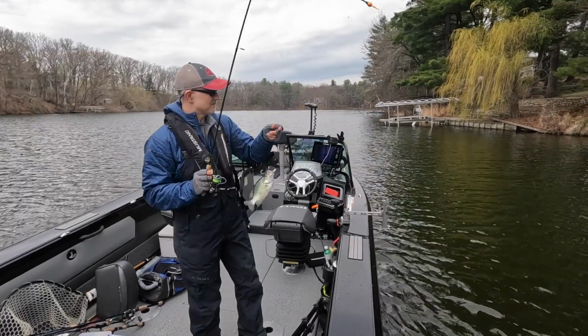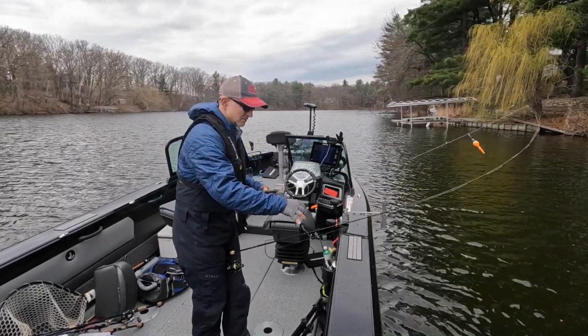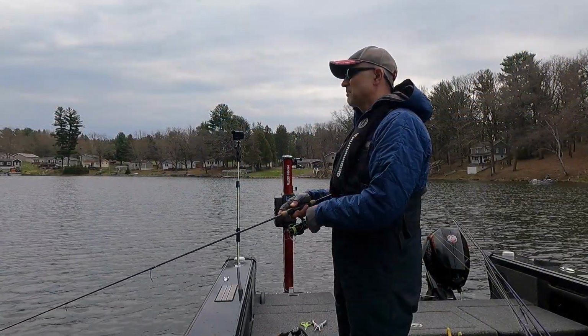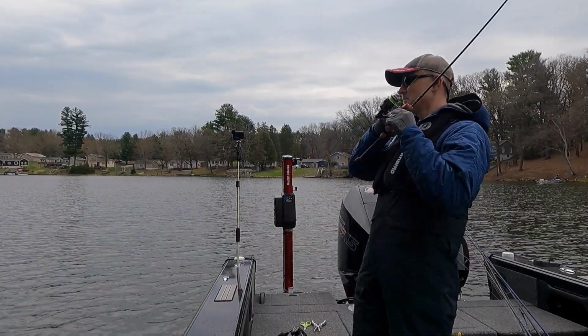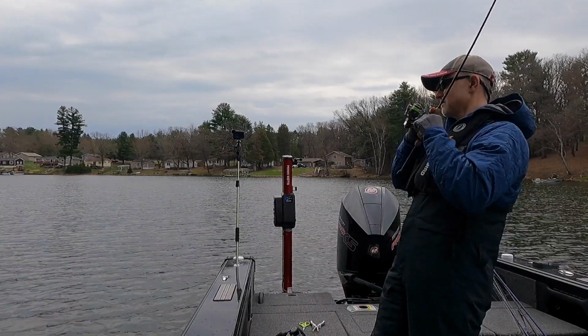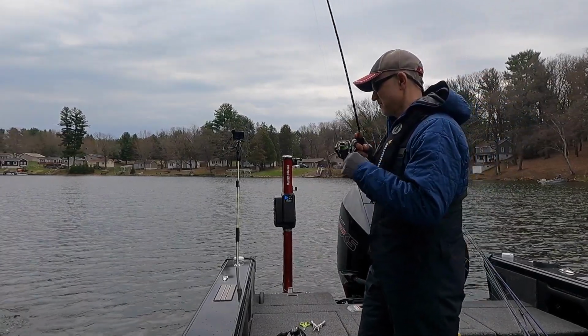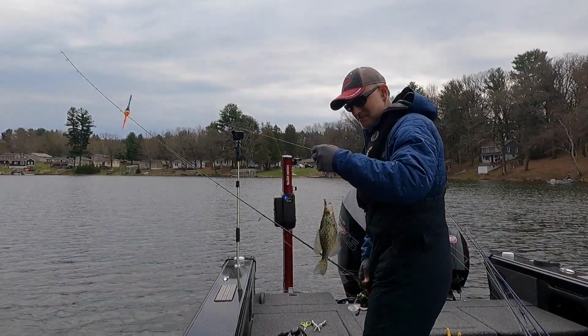So I've got my jig and soft plastic suspended maybe 18 inches to 2 feet below just a regular clip-on float. And I'm fishing here in 4 feet of water, 4 to 5 feet of water. So you figure that the bait is probably halfway down or maybe a little closer to the bottom than that, given the fact that I'm fishing shallower than the boat is right now.